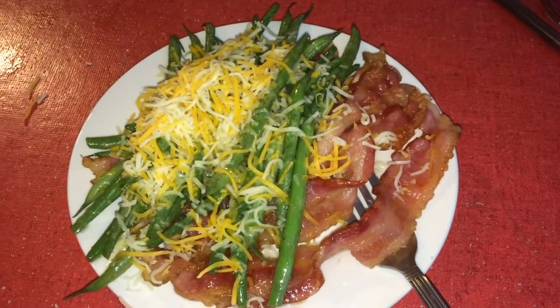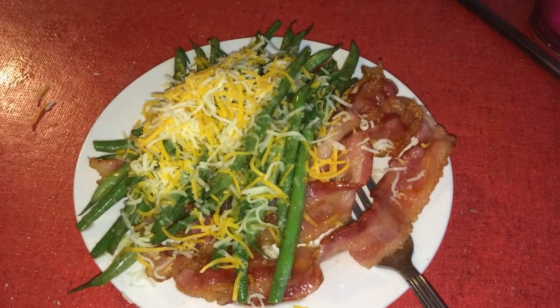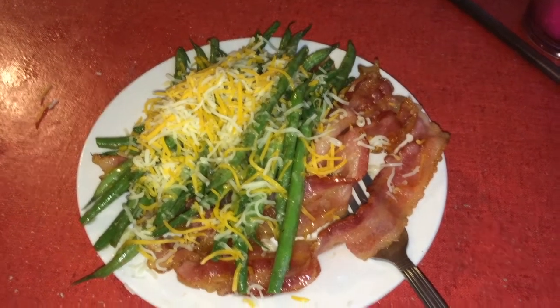Our dinner for Tuesday night: green beans with some cheese and some bacon. And the green beans were fried up in bacon grease and butter.